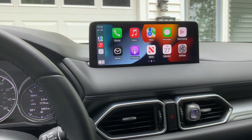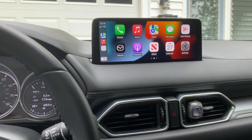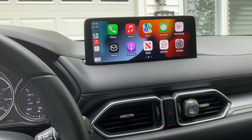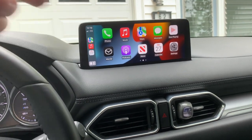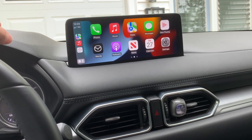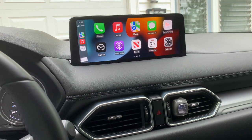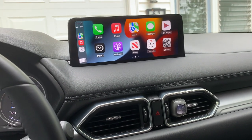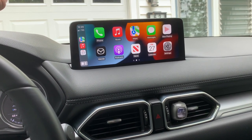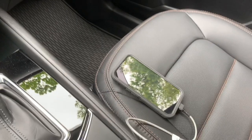I will deduct points, if you will, from Mazda's decision to not just go ahead and throw a touchscreen in this pod here. It wouldn't have cost them a whole lot to put a touch overlay in this display. And it could have been easily done just to appease the masses. But I want to demonstrate how this system actually works. And I had to rig up my old iPhone as a camera so I can plug in my current one.